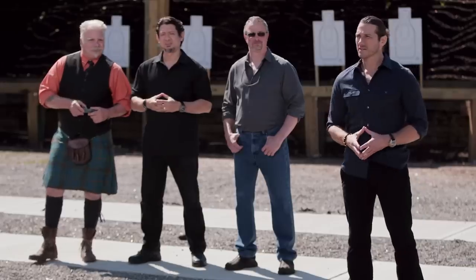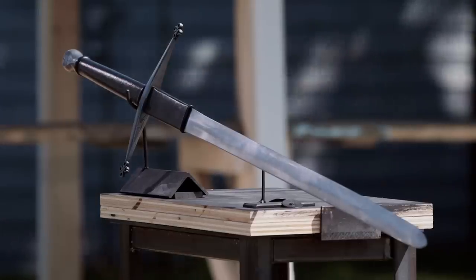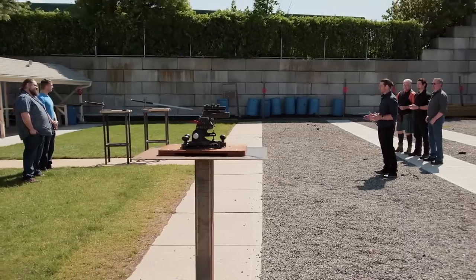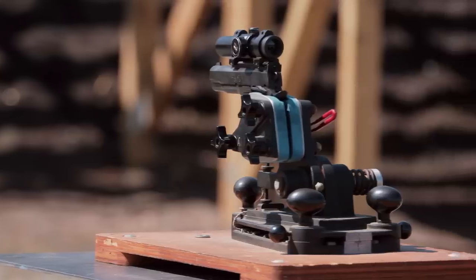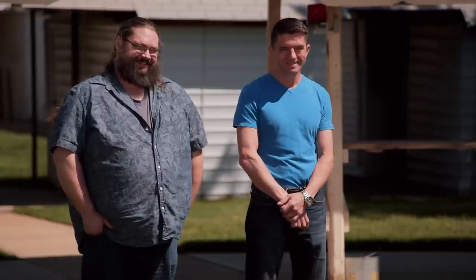Well, bladesmiths, your weapons will now be subjected to three tests. First up is the strength test. As you can see, we've brought back a test worthy of a champion's blade: bullet splitting. Each of your blades will be locked into a vise, then we'll fire a single round at your blades to test their edge retention and strength. If your weapons are strong, they should split the bullet no problem. If they're not strong, well, your blade could shatter entirely.